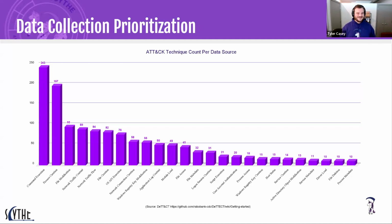All right, so we have logs. We need to prioritize the data collection and what we want to ingest, because again, you can't have it all. You want it all, but you can't. It's just too much. People can't look through it. So what is the happy middle? In the grand scheme of things, if we're looking for the most bang for our buck, what would you ingest?